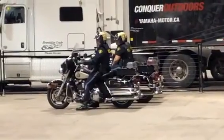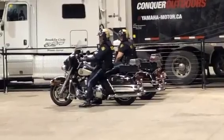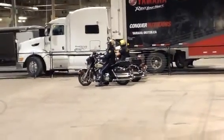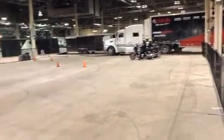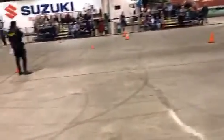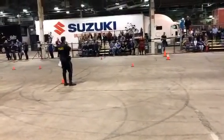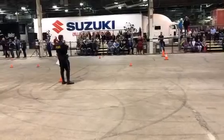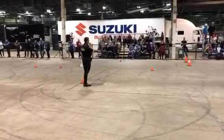We're going to get into some ABS braking here. So what we're going to do is, these bikes are all equipped with ABS. Some motorcycles are not. So ABS doesn't actually stop the bike any quicker. What it allows is control under different surfaces. So if it's raining, if there's gravel, if there's dirt on the ground, you still have maneuverability with your motorcycle when you're applying the brakes.